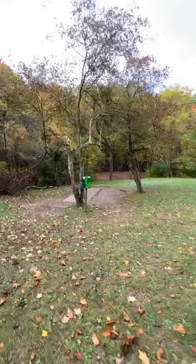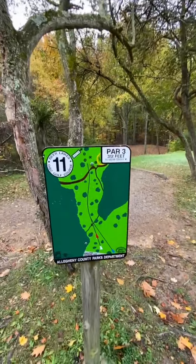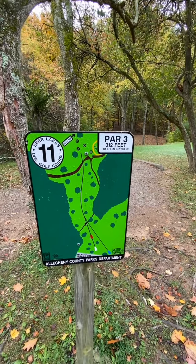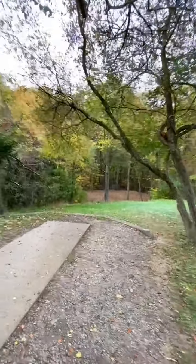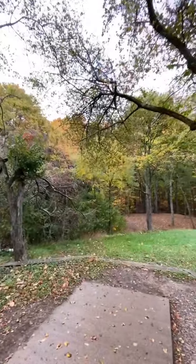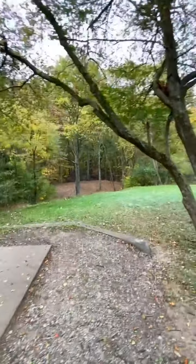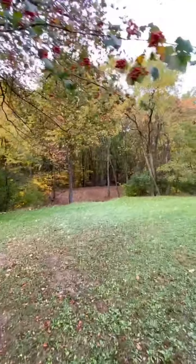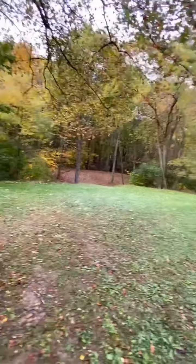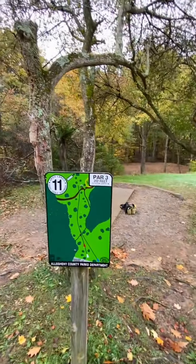All right, hole 11. Ooh, not my strong suit right here. So par 3, 312 through the woods. And there's a casual relief creekish type thing. And there's the shot. I'm trying to see if I can see the basket at all. I don't see the basket anywhere down there. But I have a feeling it's not going to matter. I have a feeling I'm going to be hitting a tree.